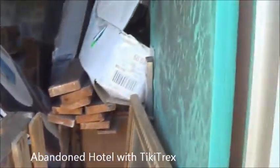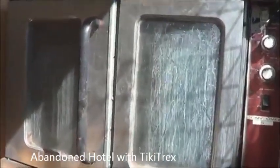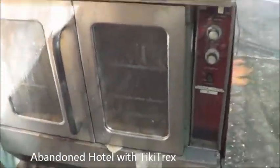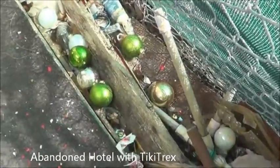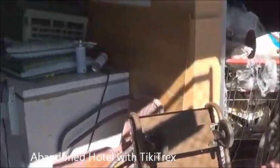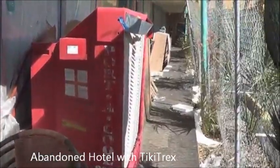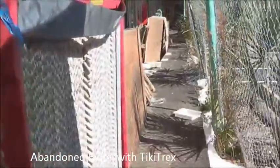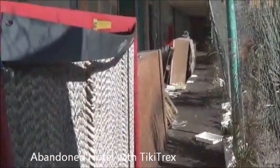It's pretty rough. Some conventional ovens from the kitchen, for the restaurant. I think the restaurant was Bruno's. And some Christmas balls, Christmas tree bulbs. Okay, now I came down that way. There's another cat. And I smell vomit.